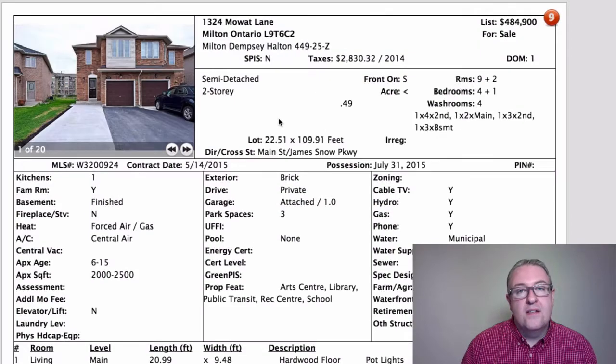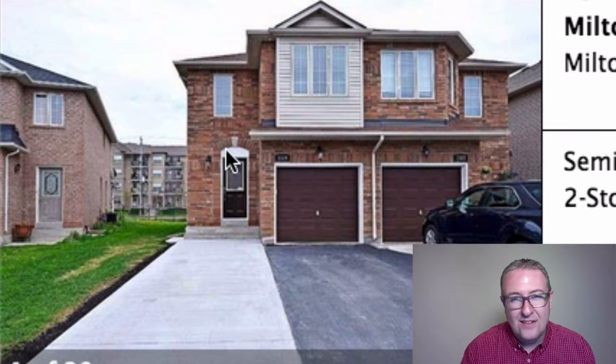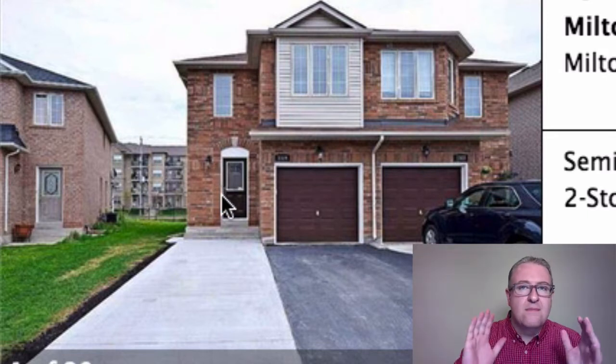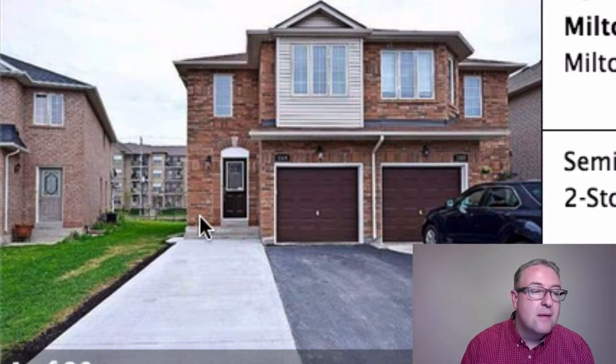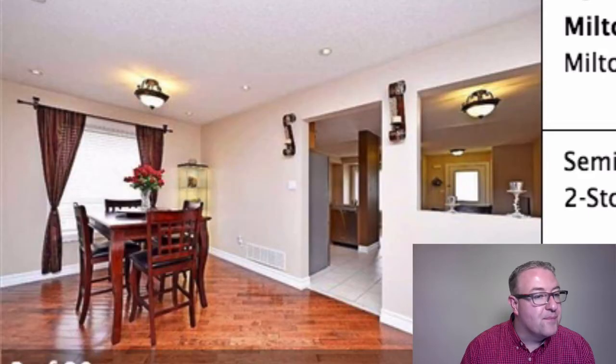Now, Mowat is what we call a front-back house here on Milton Daily Homes. So you've got this side that faces Mowat, and the reason we say that is because it has kind of like 2 front doors. The backyard directly faces Main, so you're right there. It's a convenient location. I mean, the library, the community center, all the things that you get in Dempsey that we've talked about many times on Daily Homes. But you've got big trucks coming down Main Street. It's loud. And you're right there.